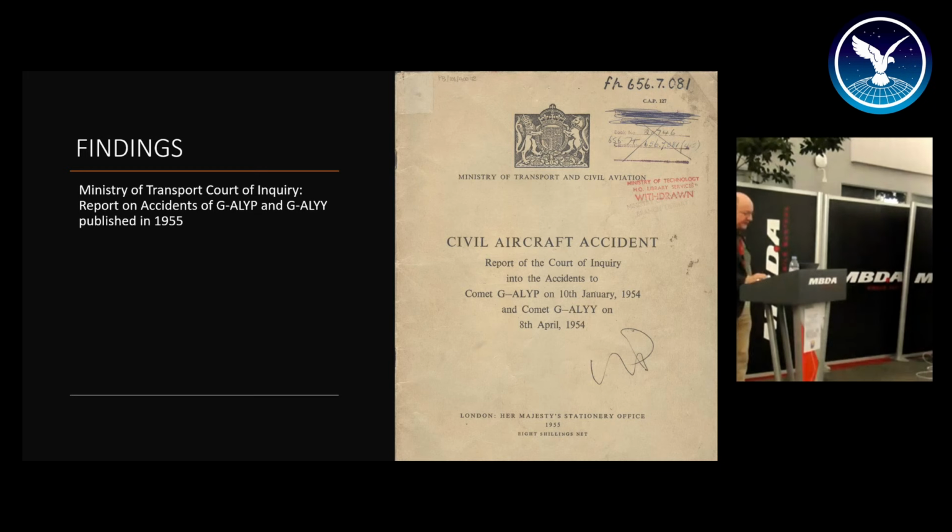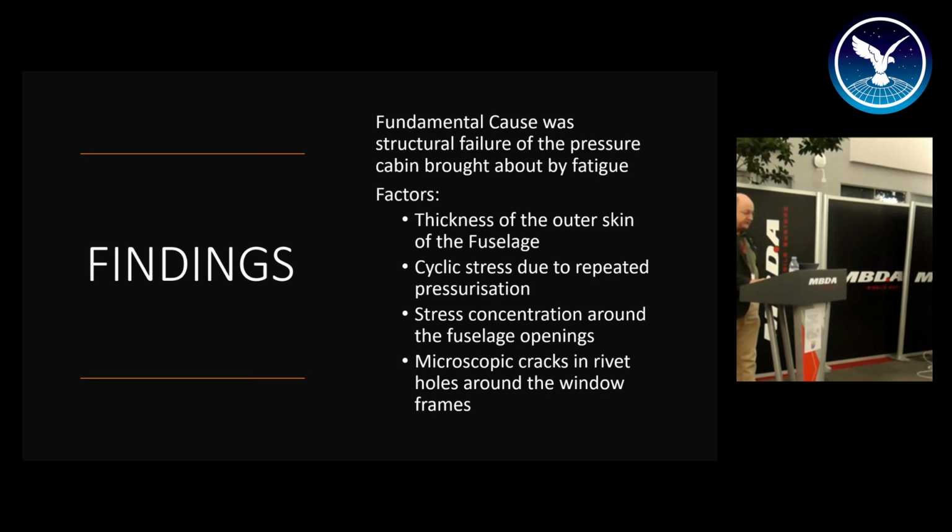Obviously, there's going to be an inquiry. There was a big accident inquiry, which was published in 1955 by the Ministry of Transport on the 2 accidents. Findings were no great surprises here. It was structural failure of the pressure cabin brought about by fatigue cracking of the material. The factors were the thickness of the outer skin of the fuselage. The thickness of the outer skin was the thickness of a credit card. It was 1 millimeter thick. It was far too thin.